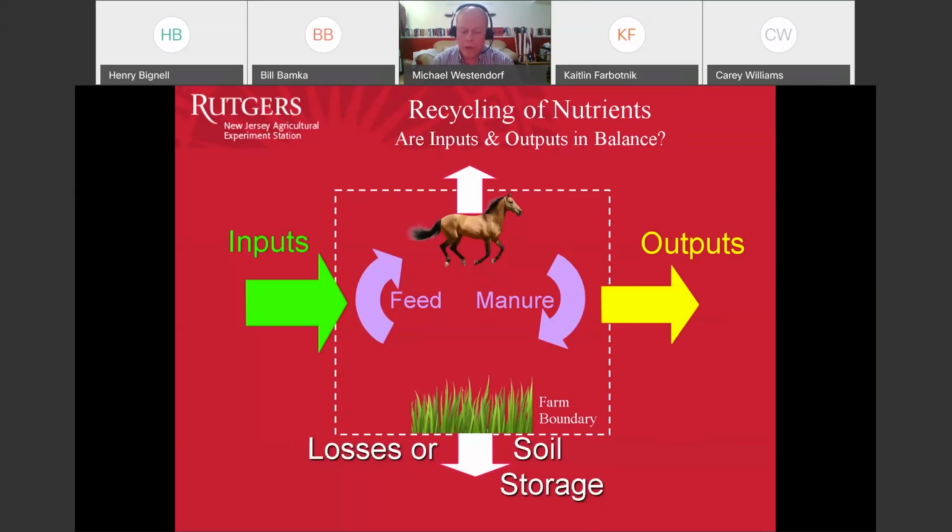Generally, we're going to have nutrients that are lost or go into soil storage. Ideally, though, the feed that we feed the animal produces manure. We use that to fertilize our crops, spreading manure on them. In this case, grass takes it back up, and we produce feed for our animal.